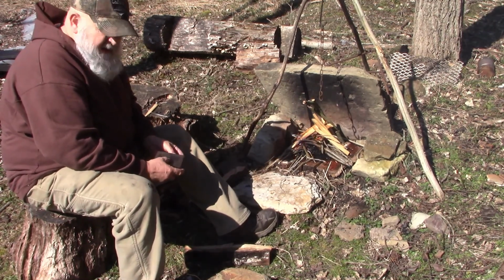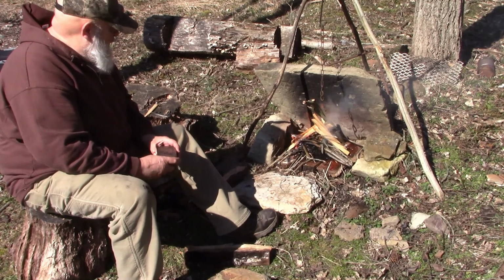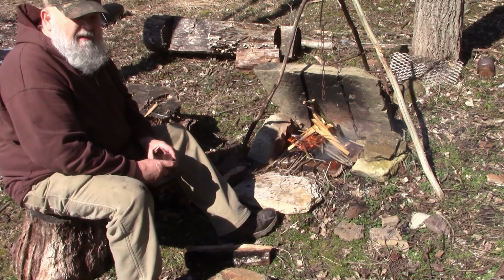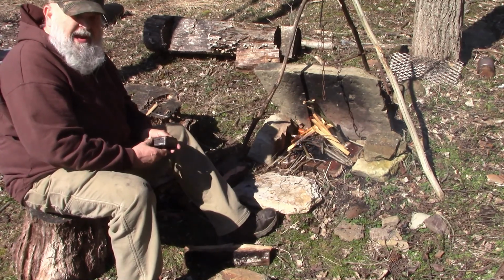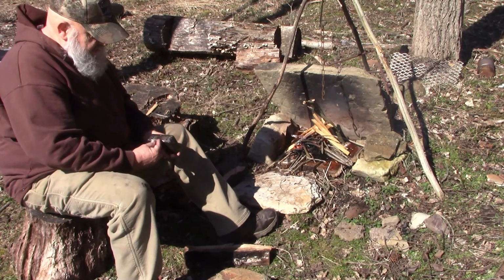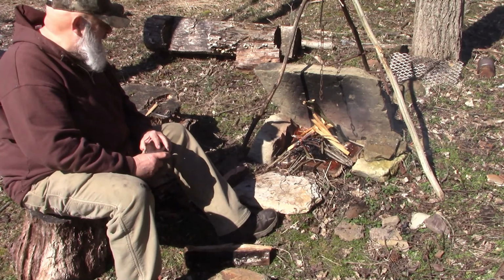Here's a case where my tender was almost too good, if that's possible. Those were the dead ornamental grass that we have growing out here. And boy, that stuff just goes up. I mean, I put the char cloth in and it started without even blowing.